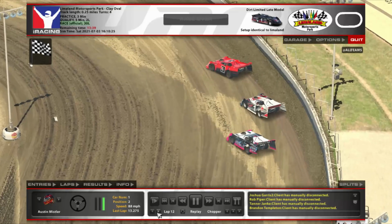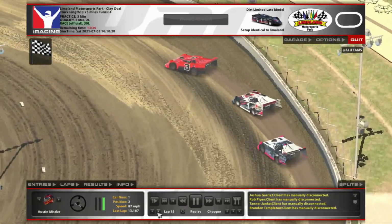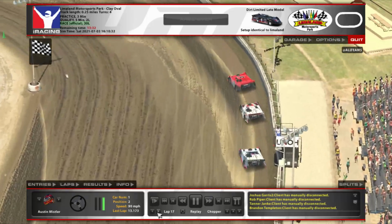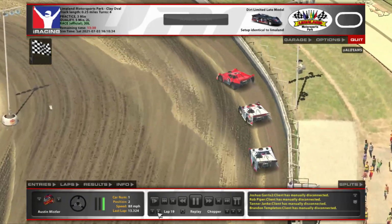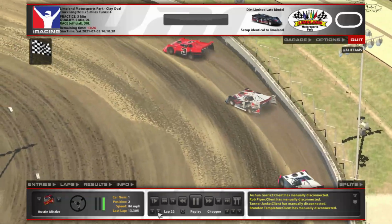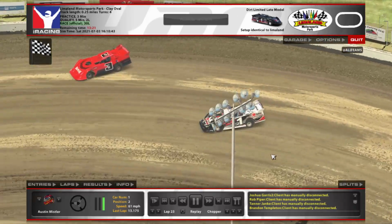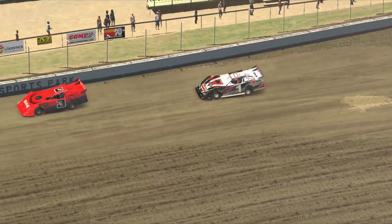Where did we start, like, really going different? Because the four car started venturing low real early compared to when I did. He's still running the high side. Still a high side there. Trying to find it out. Seemed like the last, like, 10 laps for sure. All right, lap 23 is when I started going down. The four car is actually still running the high side at that point.